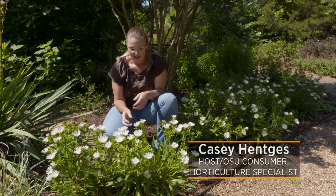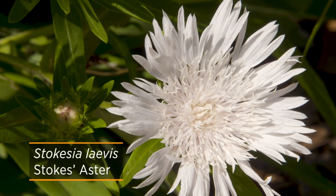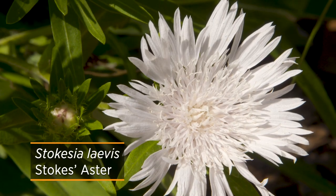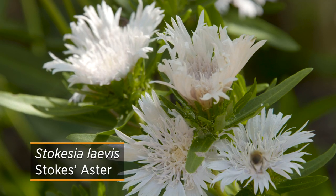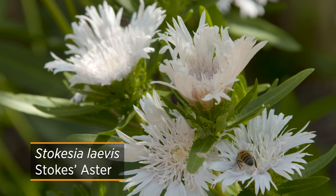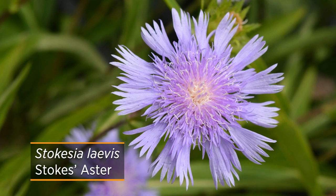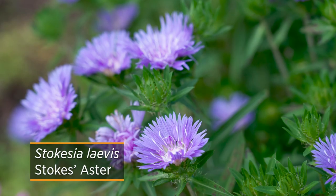Aster is a native North American plant that is a really great wildflower to also add into your home landscape. You can see here it has very large 2.5-inch flowers that will not only attract people but also attract pollinators into your garden. Now these flowers come in a range of white to pinks to purples and even blues, and they set atop this basal growth.